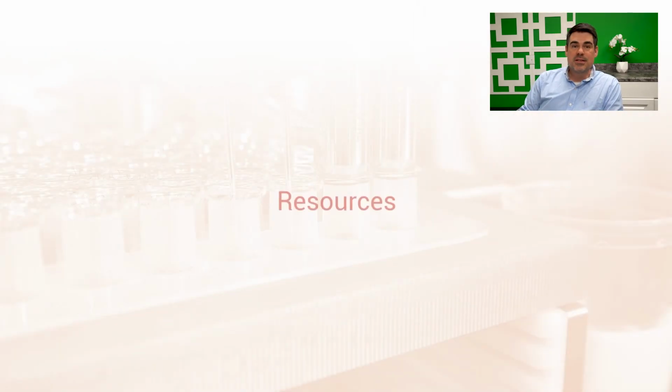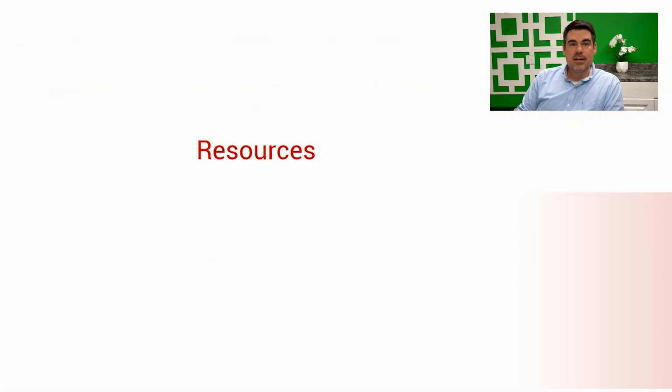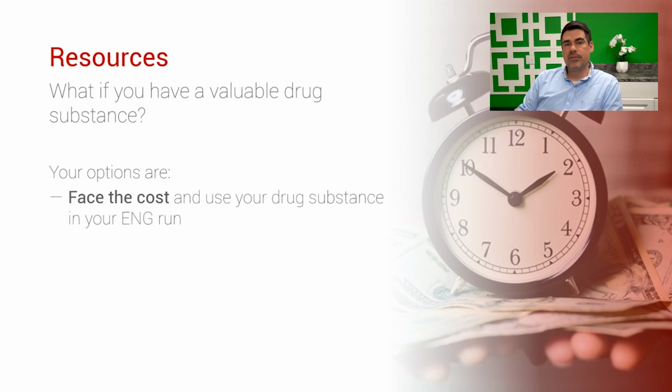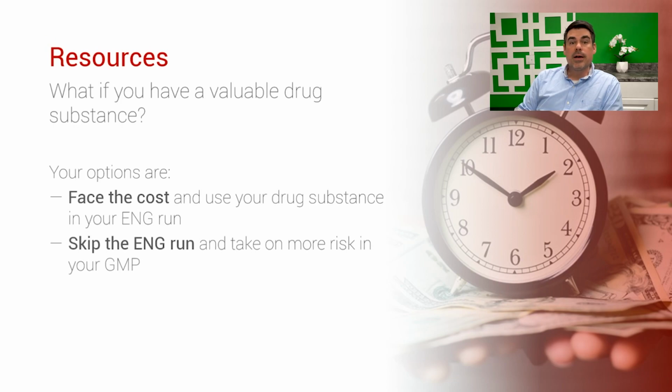Finally, resources are another drawback of engineering runs. If a client has a difficult time procuring their drug substance, or if it is expensive, then they may not be interested in performing an engineering run because they're concerned it will waste their drug product. This is true. It's either a cost that they may want to take to avoid a failed GMP batch, or they may opt out of an engineering run. Or, as we can do at BSM, they may decide to use dunnage instead.